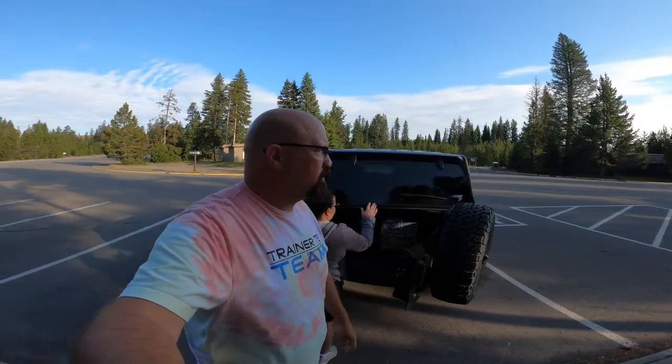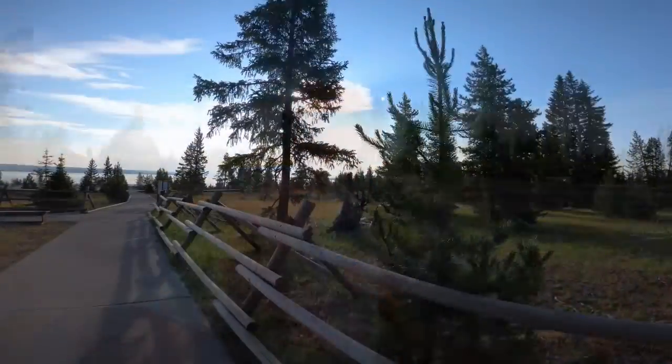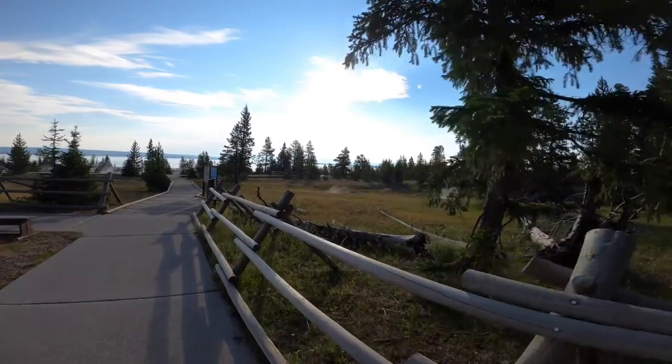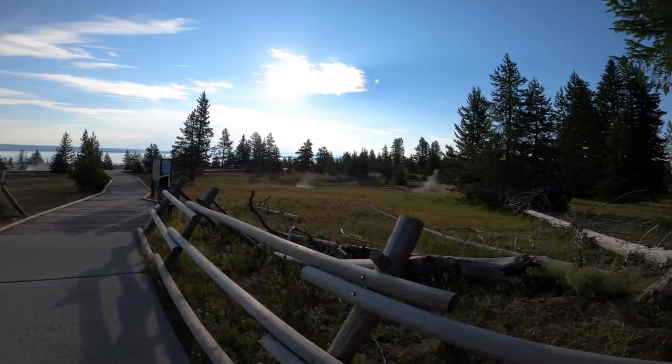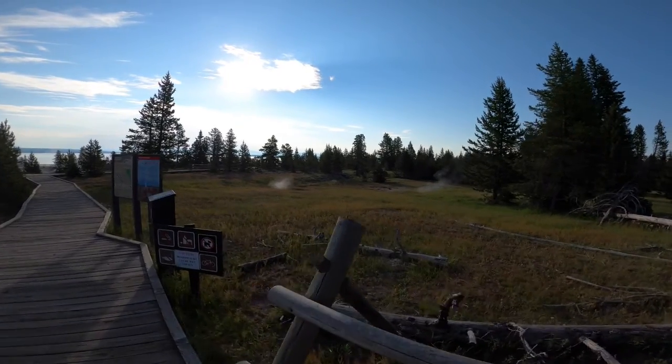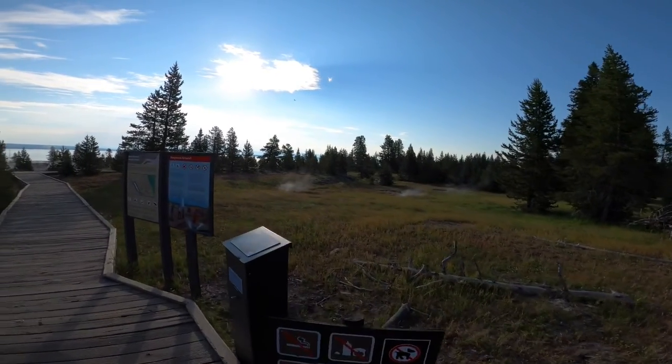First stop this morning, West Thumb Geyser Basin. Let's go look at some geysers. Here we are. And my first impression is it reminds me of what it would be like back in the dinosaur days. Quiet, and these little steamy areas.